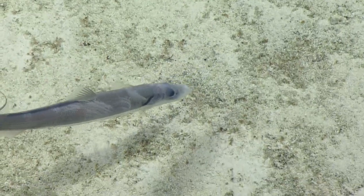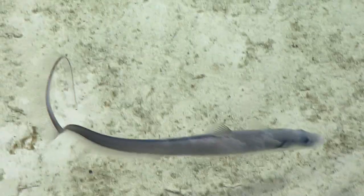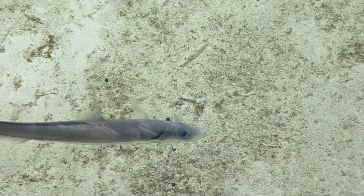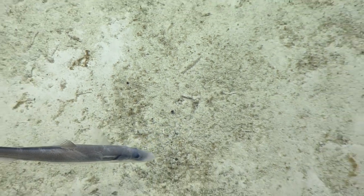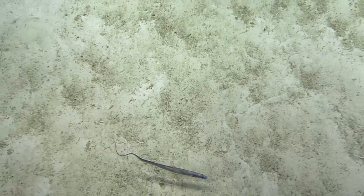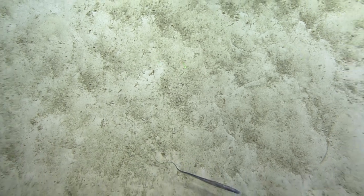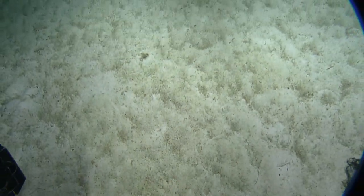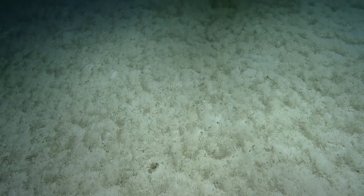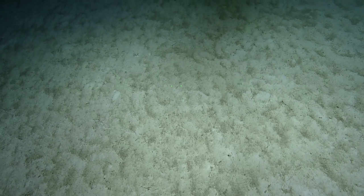Is this a halosaur? Yes. Look at the marks. Yeah, and that scoop nose. Is it flowing backwards? Nice. All right. Oh, that's a good one.